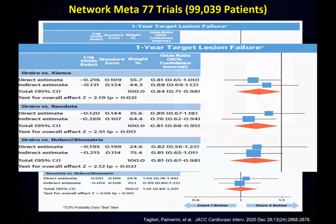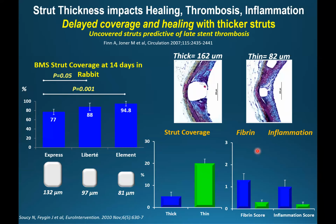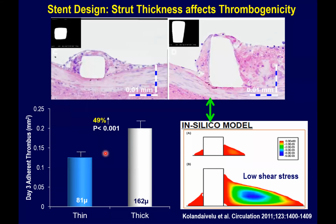You know that stent strut thickness impacts healing and inflammation in stents. If you look on the left, this shows the inverse relationship between strut thickness and the degree of strut coverage in a finite period of time. This is 14 days in a rabbit. Thicker strut, less coverage, more fibrin, more inflammation, greater injury index. Strut thickness also affects thrombogenicity. On the bottom right, a thicker strut creates a zone of low shear stress downstream behind the strut that is intrinsically thrombogenic.